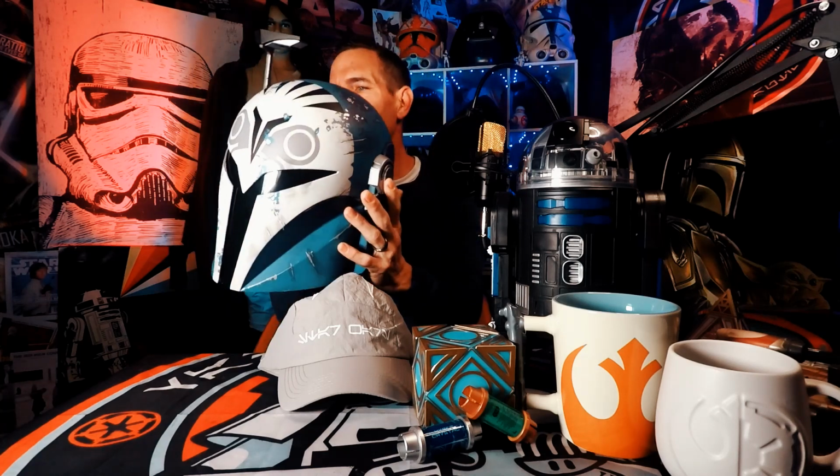So, let's get started. The merch haul. Now, this didn't actually come from Galaxy's Edge. I got this one at the Star Wars Trading Post in Disney Springs. I see a bucket, I got to have a bucket. I might have too many, I don't know. But yeah, Bo-Katan. Love it. Very cool. Hasbro knocked it out of the park again.